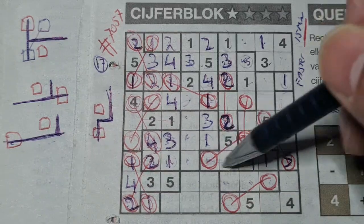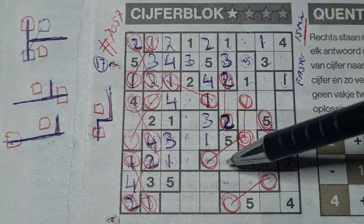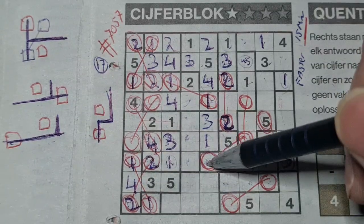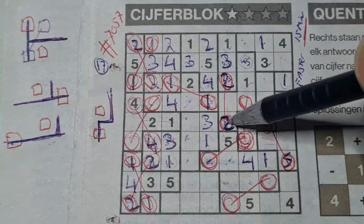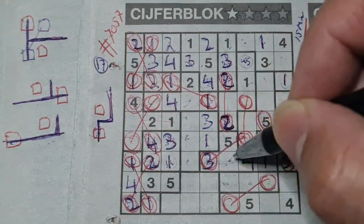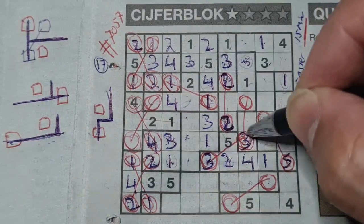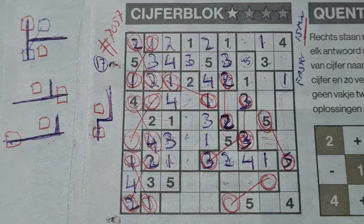Two numbers left in this area, for numbers 2 and 3. Well, it's not the solution to place the 2 there. If I place the 2 there, this box is connected with that box. That should also be a 2, but we already have a 2 there. So it can't be 2 anymore. This box should be a 3, and this box should be a 2. And this box is connected with that box, so it should also be 3. It's also connected with that box, so it should also be a 3.